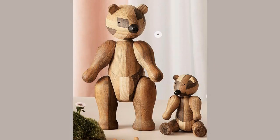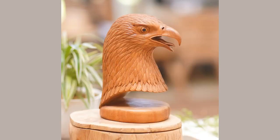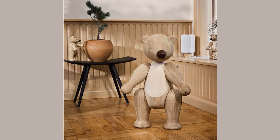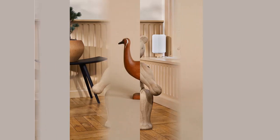Rabbits and squirrels. Smaller, more playful critters such as rabbits and squirrels are also commonly crafted from wood. Their delicate features and energetic poses make them ideal subjects for carving. These animals often evoke feelings of joy and playfulness in those who view them.